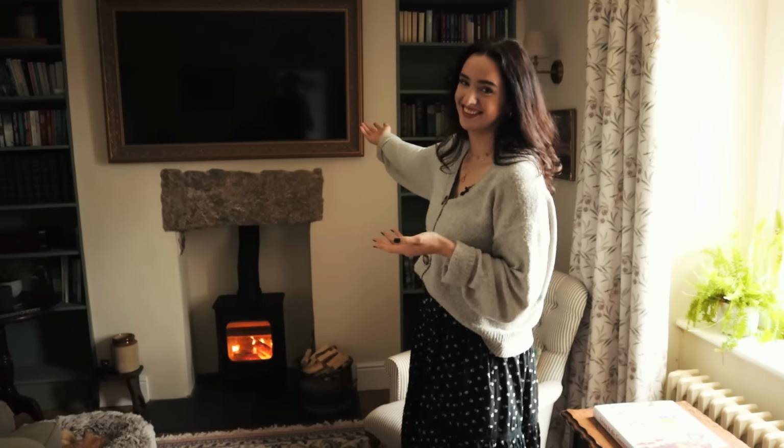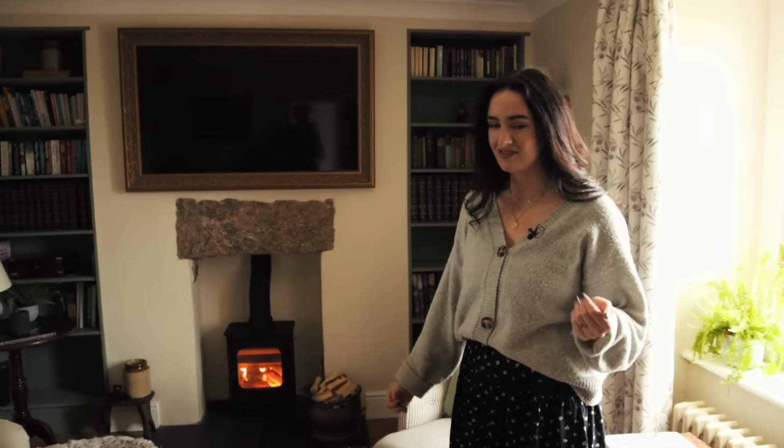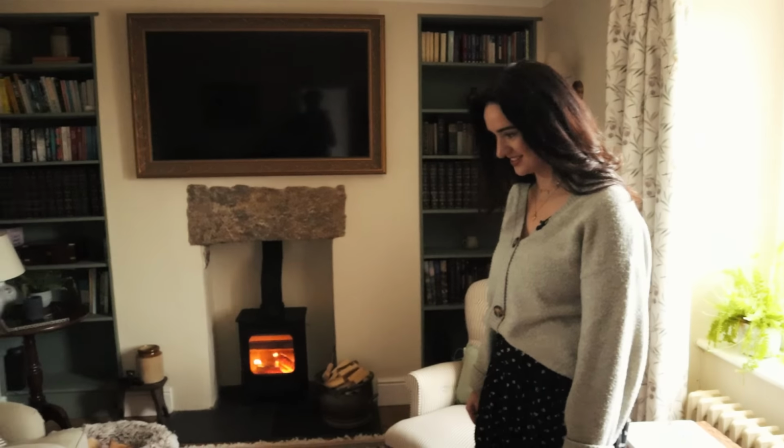What, can you see yourself somewhere? Can you see mine? Yeah. This is our television, by the way. Yeah, it's changed a lot. It's really cozy. Roxy's coming to join us on the sofa.